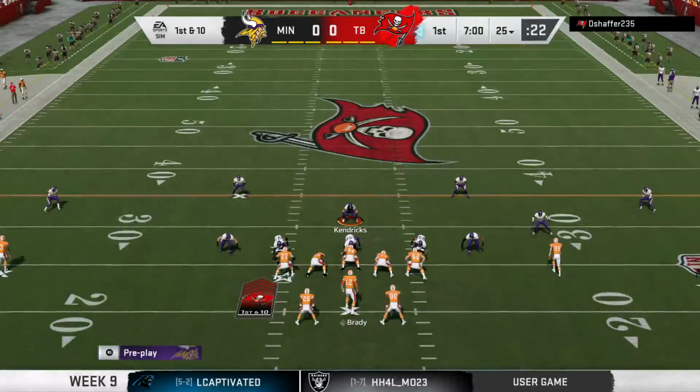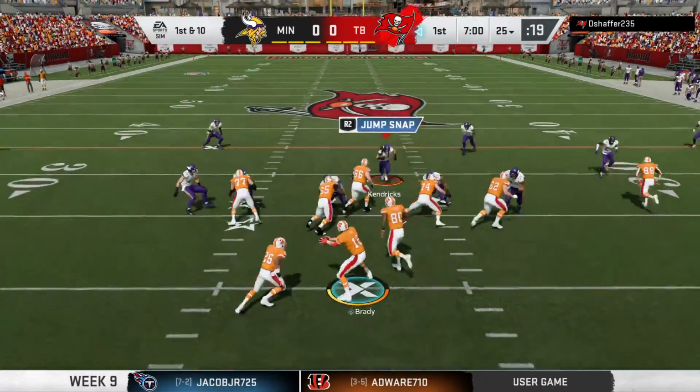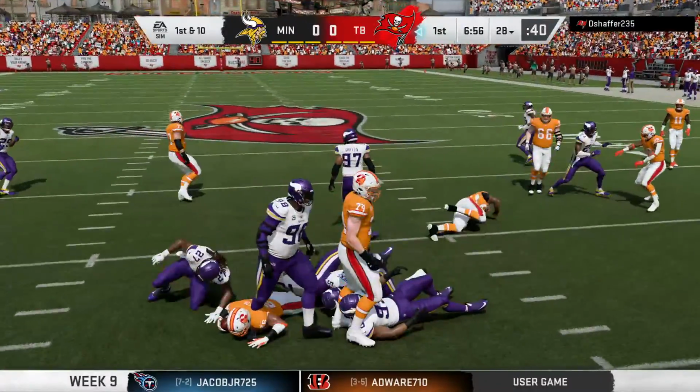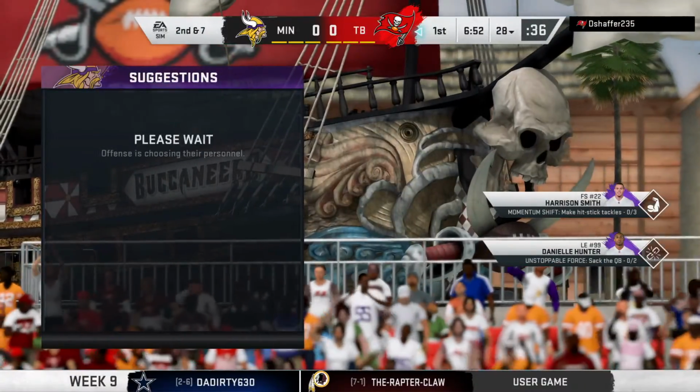Mark forward. Watch the backer, watch the backer. Check. They'll run on first down. Taylor, and he'll be upended at the 28-yard line. Just a 3-yard gain there.